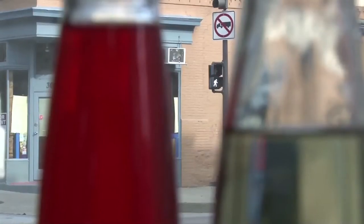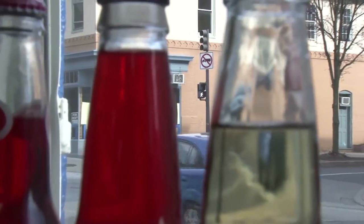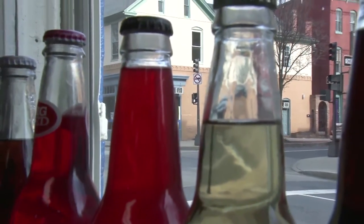The North Market Pop Shop hopes to continue the rich history of soda stores for generations to come. For Hempfield Happenings, I'm Alex Weaver. A new business recently popped up in Frederick. Sarah went to see what was brewing.